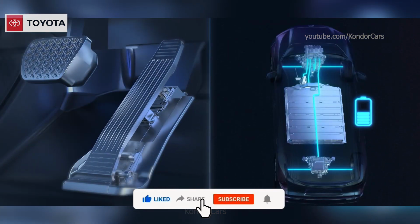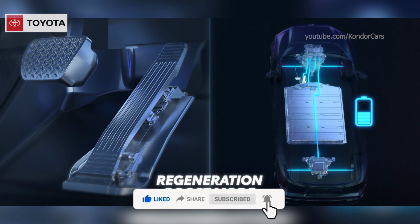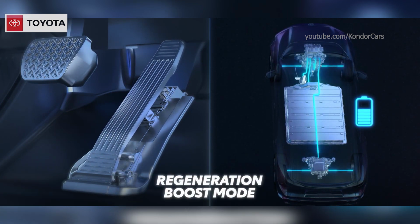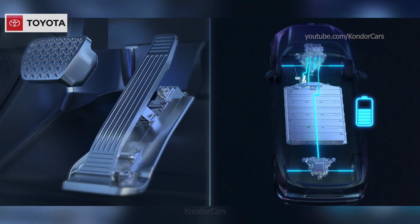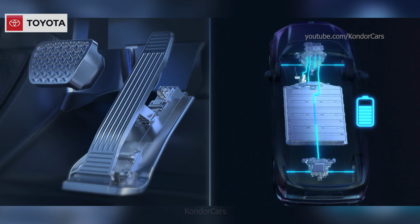In addition to the normal drive selection options, Toyota BEVs have a regeneration boost mode, which provides increased regenerative braking and greater deceleration levels when lifting off the accelerator pedal, resulting in more energy being recaptured while reducing the need for the driver to press the brake pedal to slow the vehicle down.